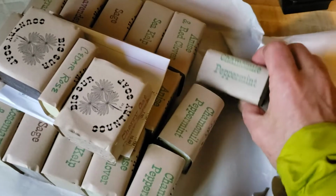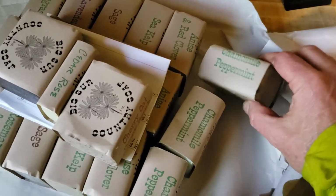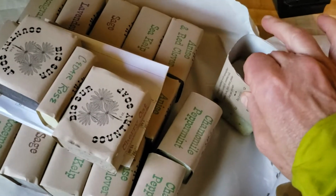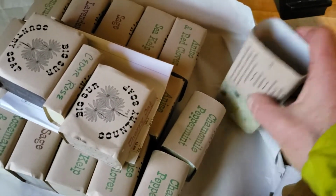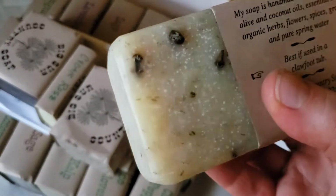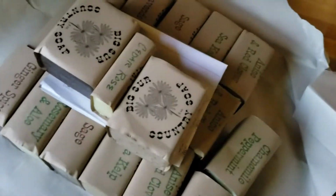So let's look at the flavors. Chamomile peppermint. Oh yeah, and check this out. It's got chamomile and peppermint in it. Those are chamomile flowers. Isn't that cool? Man, this stuff smells so good.